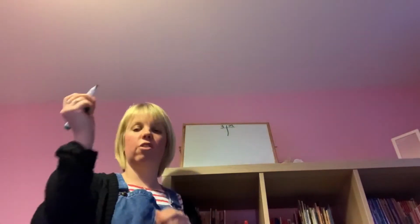Don't forget, if you struggle to hold your pencil correctly or pen correctly, you need to hold something in your 1, 2, 3 fingers and hold it like that. Okay, the last number we got up to was number 9.